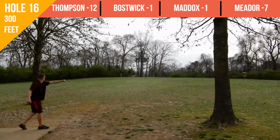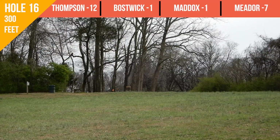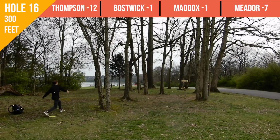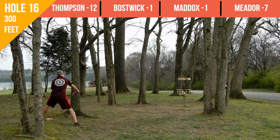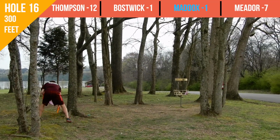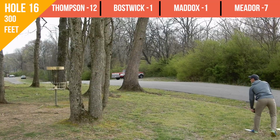And Matt, he's looking to do the same thing. Round out the group with 4 great drives, as he does. So we're going to have 3 drives to the left, and Brandon's going to finish just a little bit right, but still great shot. And that's my first outside the circle putt of the round to save my birdie, as Matt does there. Hits the right side of the chains low into the basket.